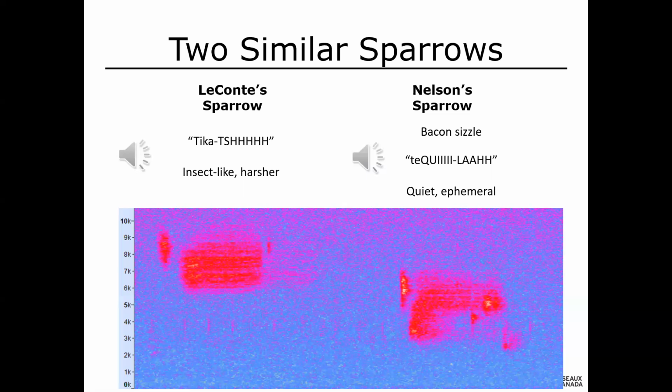The Nelson sparrow, on the other hand, is quite quiet, and the sound just sounds ephemeral. It dies off really quickly. The sound attenuates quickly, so if you get any distance between you and the Nelson sparrow, you're going to have a hard time hearing it. To me, it sounds a bit more like a bacon sizzle. It's a little bit lower pitched, but it has a more airy, ethereal quality to it. And to me, it kind of sounds like it's going tequila. And that part really doesn't travel far, and it decays.